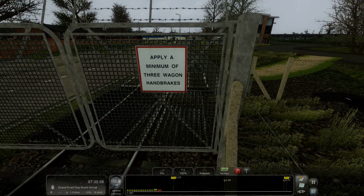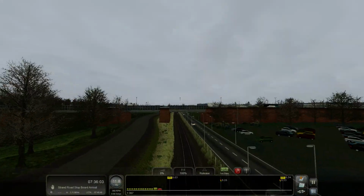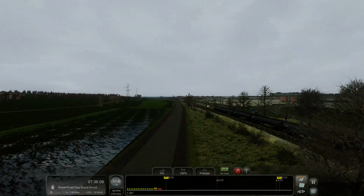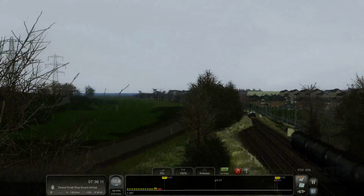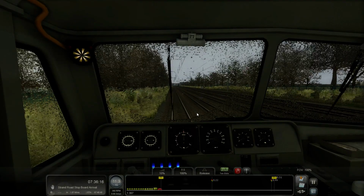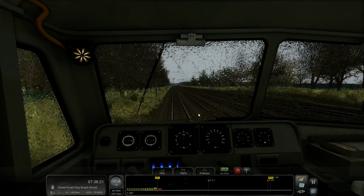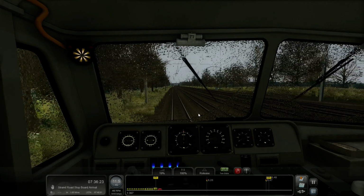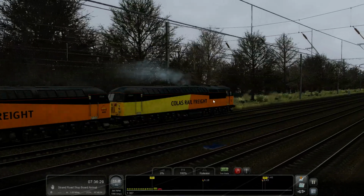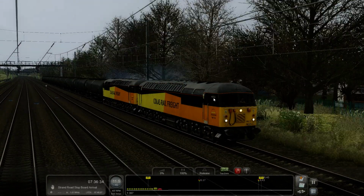Apply 3 wagon handbrakes. Duly noted. This is the point that we're going to down here. Oh, they've got a Sentinel. Actually, what's my collector doing? Yeah, I love the older diesels. I make them as thrashy as possible.